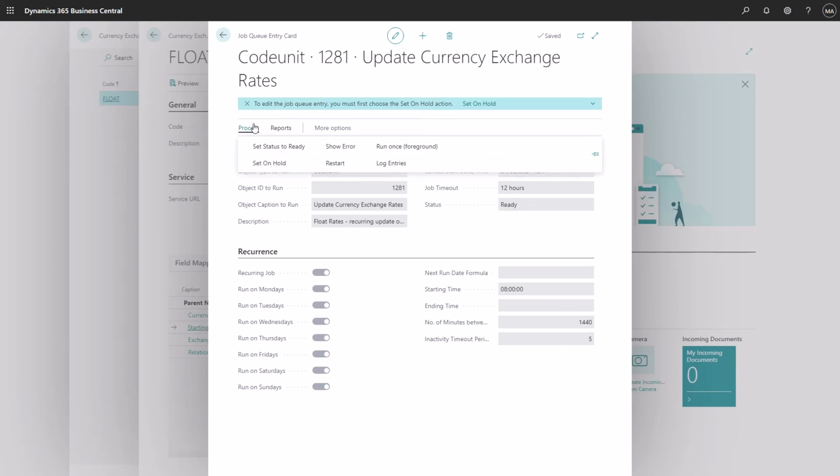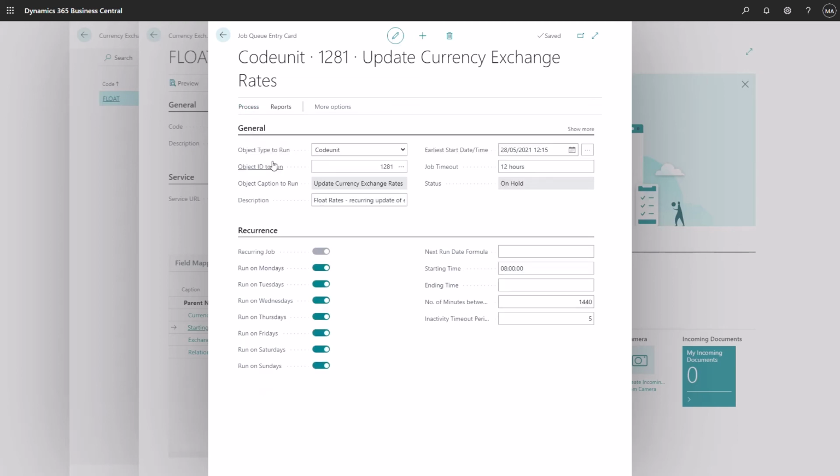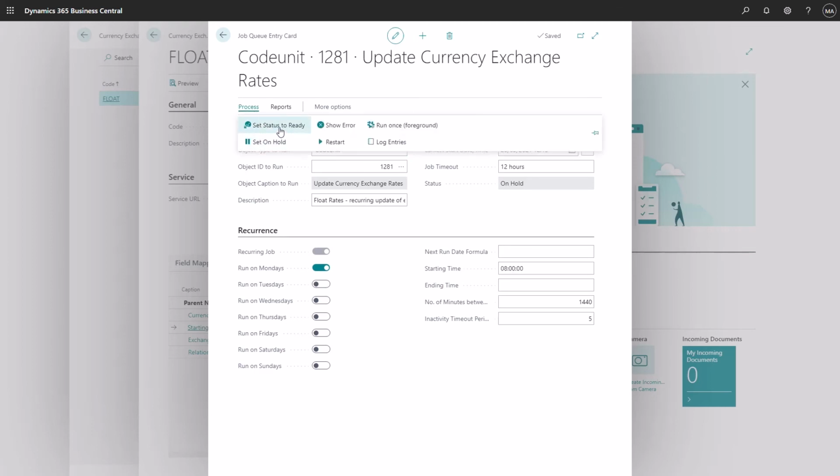First, we need to set it to on hold. This allows us to change the settings. It might be that we want it to run on a weekly basis, but only on a Monday. Turn off each of the days we don't want it to run. Leave it to run on a Monday morning with a start date of 8 AM. When you're happy with the setup, set the status to ready.